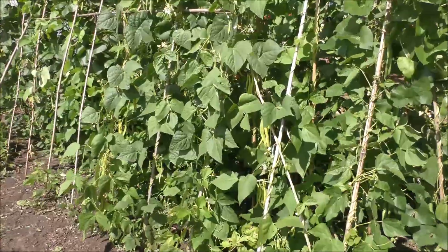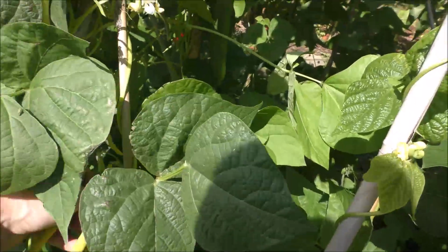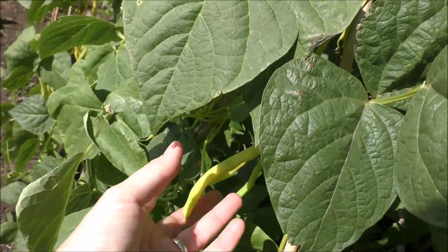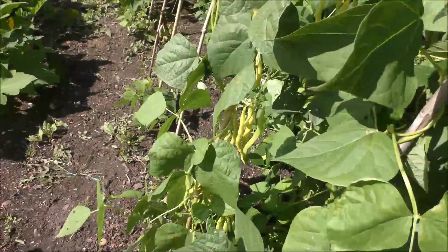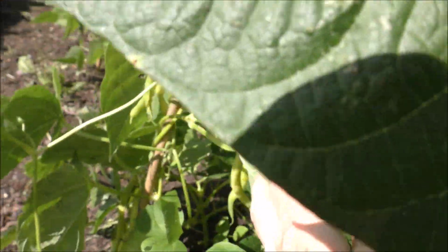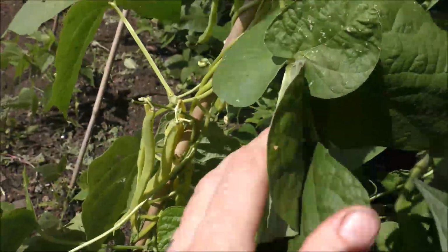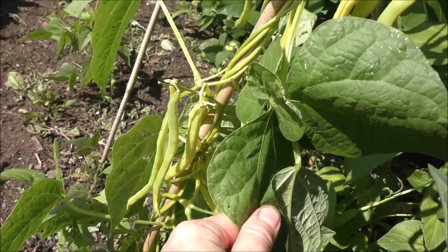But again, I can't remember what these are. I know they're a yellow one and a waxy, stringless, supposedly, pod. But I have not picked any yet. This will be my first picking, and I'm really excited about them, because it's not a variety I've tried, so I want to see if they live up to what it says on the seed packet. If I can find the seed packet.